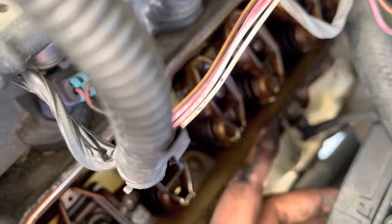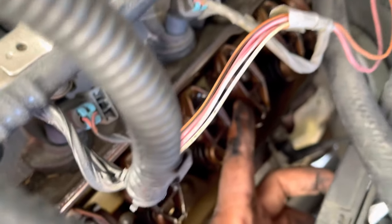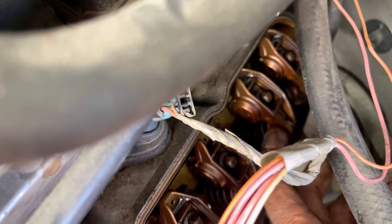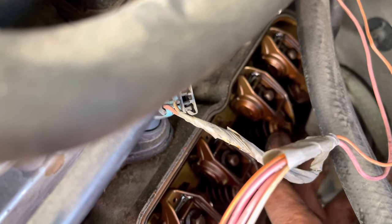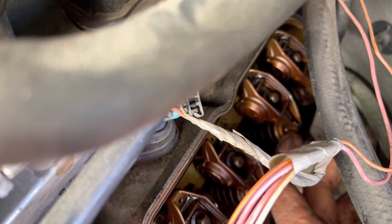And so as you can see, these are tight. All these rocker arms are tight. This is cylinder five. Then you got cylinder seven. Look at that. This is cylinder seven here. This is cylinder seven. So this is where my collapsed lifter is.